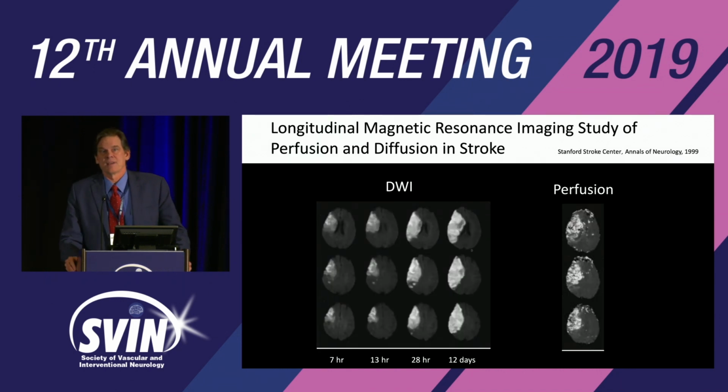So, perfusion imaging-based IV thrombolysis. For us, the story began in the mid-1990s when we first started doing routine diffusion-weighted imaging on stroke patients and eventually had an NIH grant to do 4 diffusion imaging pictures on consecutive stroke patients.